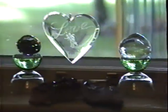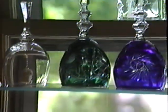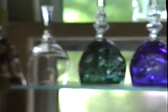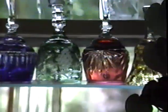There's a clear crystal one with a bear hanging in it. That was purchased up in Newfoundland. The crystals below, two of them, the smaller ones, were purchased in Switzerland. Is that the ones hanging in the window? No, those are the ones on the upside down wine glasses.